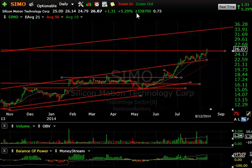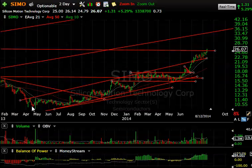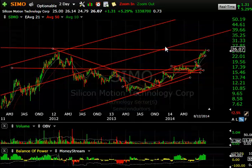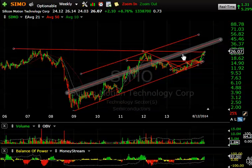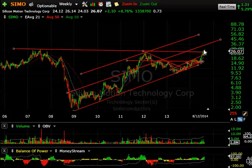SIMO has been doing great since the last couple of quarters and reported very positively. You can see it's moved from 10 and change to 26 in just the last 52 weeks. I think the long-term channel, the weekly chart, shows that there is key resistance up here at 28, 28.20. If we get through that, we can see a stock in the low to mid-30s.